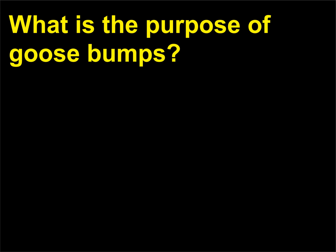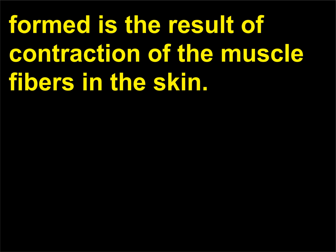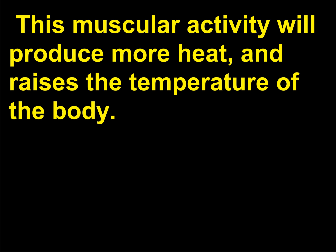What is the purpose of goosebumps? The puckering of the skin that takes place when goose flesh is formed is the result of contraction of the muscle fibers in the skin. This muscular activity will produce more heat, and raises the temperature of the body.